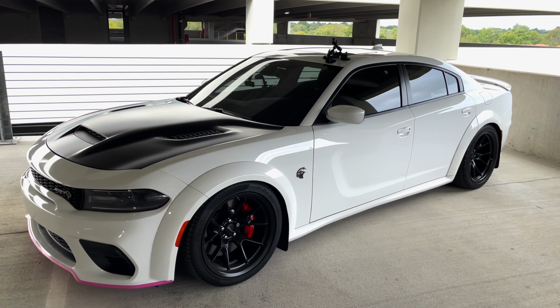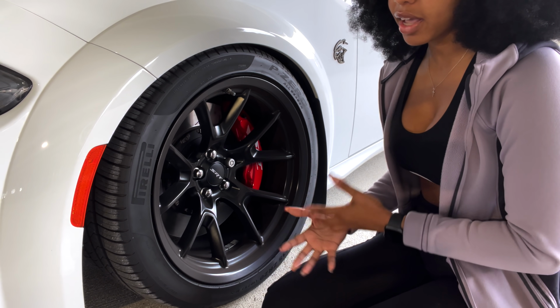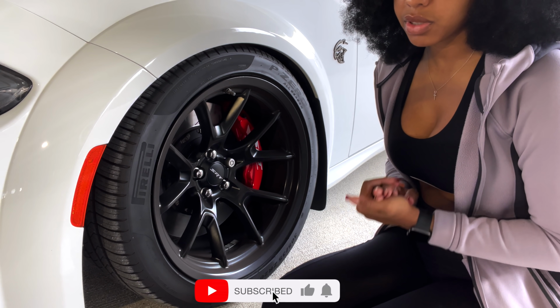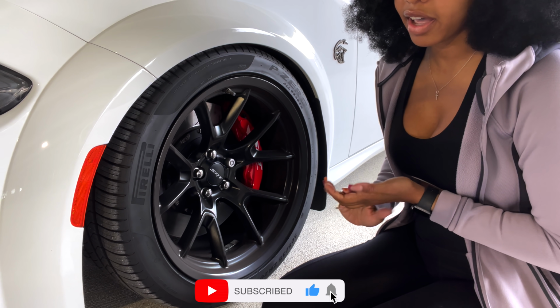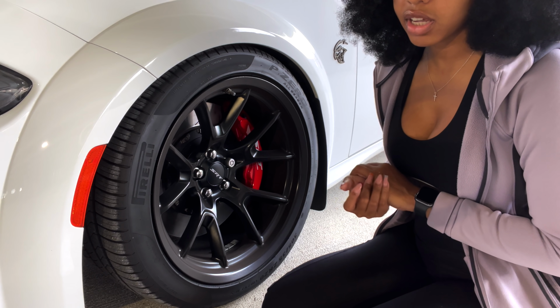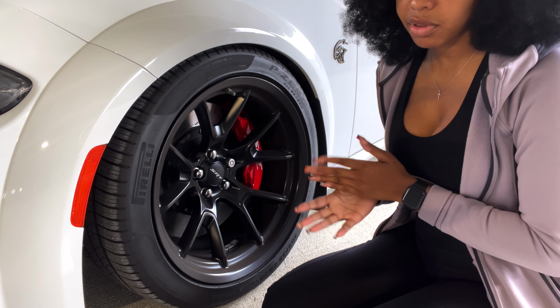Now, let's get started. So guys, first I'm going to start off with the wheels. Personally, I don't like the standard stock wheels that come with the Redeye Challenger. I believe the Challenger comes with either the 20-inch by 11 black aluminum wheels or the 20-inch by 10.5 black aluminum wheels. I'm not really a fan of either.